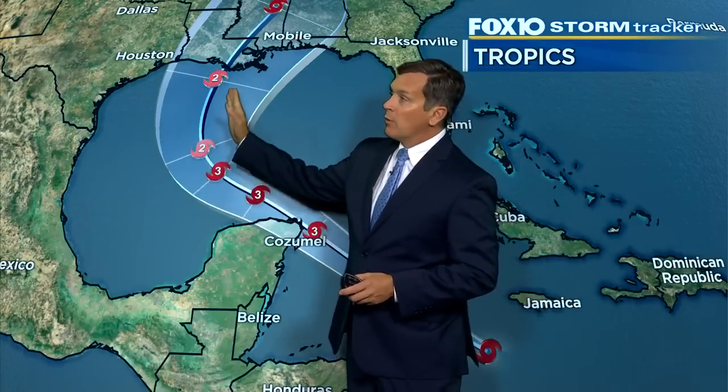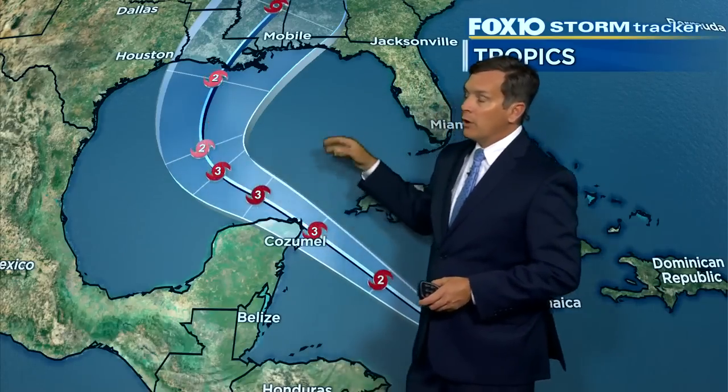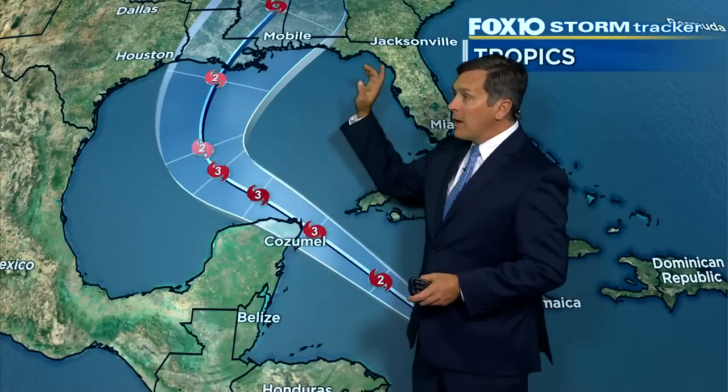Now, the official track has it, once it gets into the northern Gulf, starting to lose some of its intensity because there's going to be a little wind shear here in the northern Gulf, and the waters are not quite as roasty here. There's also going to be some drier air, so we do expect it to begin to weaken. And the official track actually shows that the most likely scenario is that this hits southeastern Louisiana, but we will be on the wet side of it.